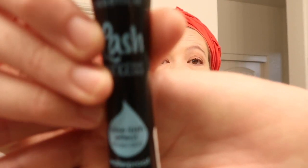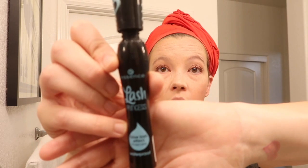All right, the last step of my mascara routine is going in with this Essence Lash Princess mascara. This is their False Lash Effect mascara, and this is the waterproof one. I love Essence. I love the whole Lash Princess line. I love the green one, the almost teal colored one, and the purple one is really good too if you're looking just for a cheap good mascara. Highly recommend. I like going in with this because it's waterproof.